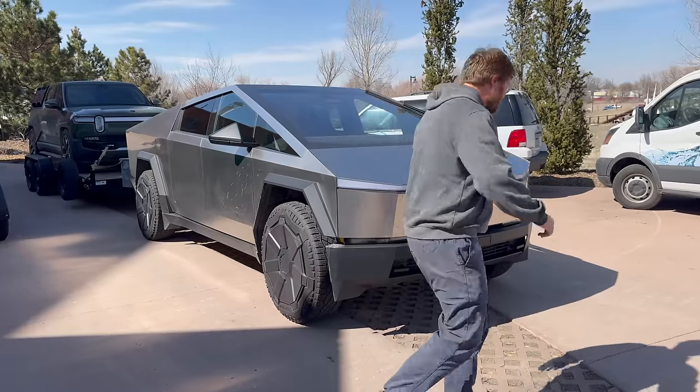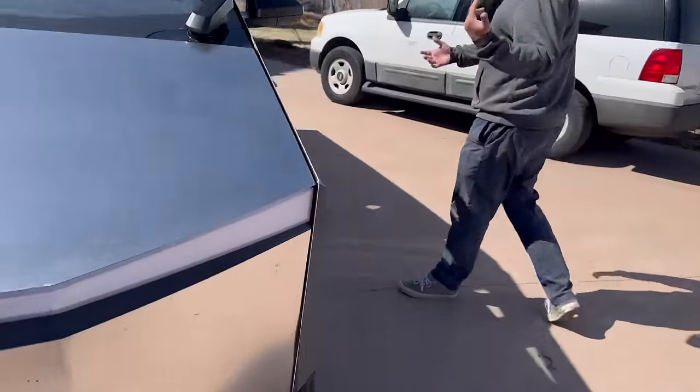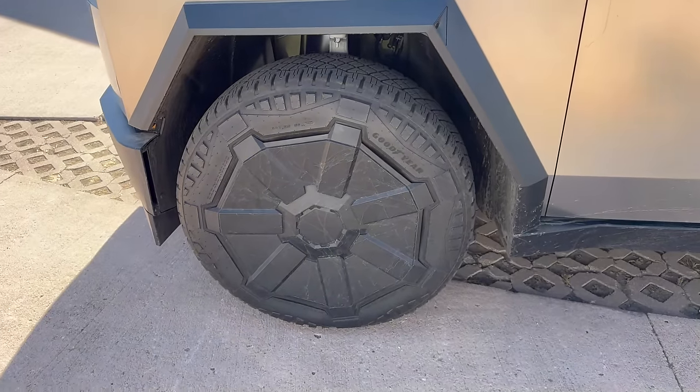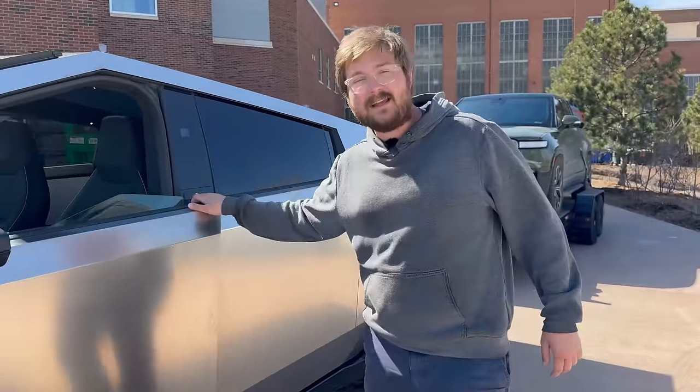Now, what's interesting is, let me bring you around this way. We are on the all-terrain tires. They're 35-inch Goodyears, but it's also a tire that's optimized for road characteristics. Well, hopefully there are gonna be more tire options available from Tesla in the near future.